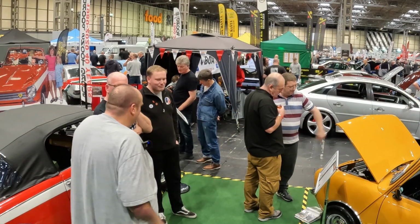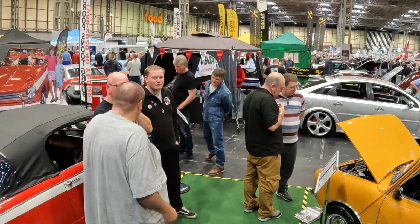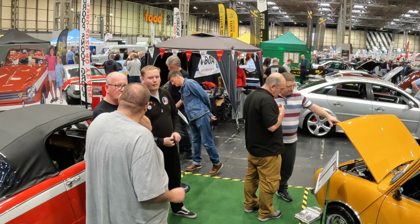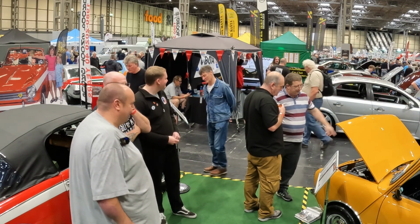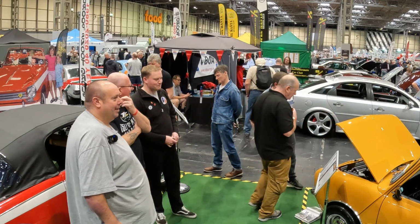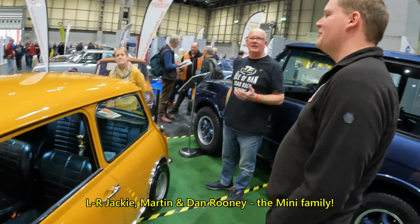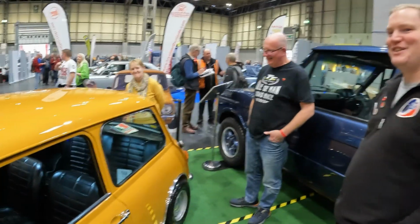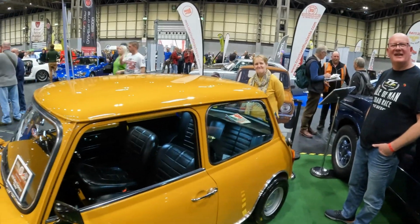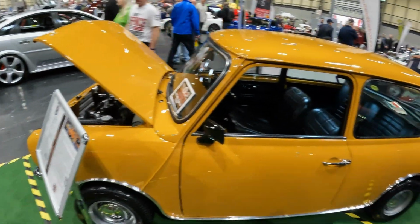A chap came round earlier who was looking at the car. I was telling him a little bit about it, and he used to do Minis, and he's getting the itch to do another one. It's been about 15 years, he said. He said, I'd like to do another one. That's at the very expense. Are you getting hoarse yet from all the talking? Yeah, 15 minutes of fame. So you've had a lot of attention. Yeah, well, the car's had a lot of attention. It's good though.